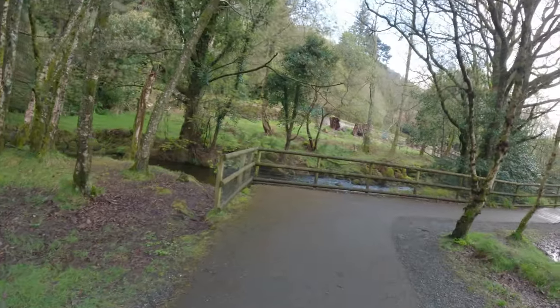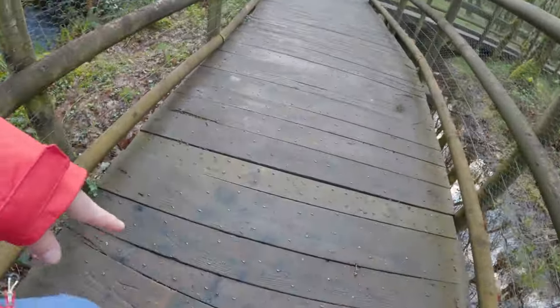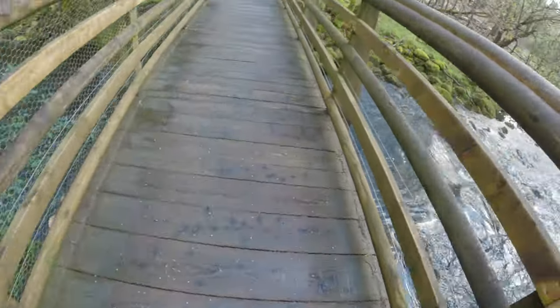Here's the stream. This one is on. See the nails that are put on upside down so they have grip. Otherwise it would be lethal. Wooden planks would not be fun.